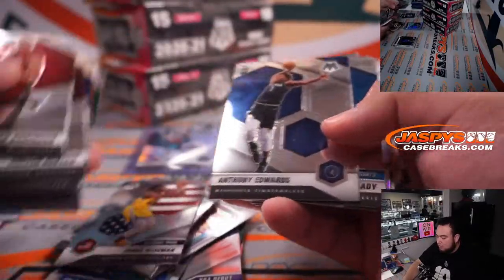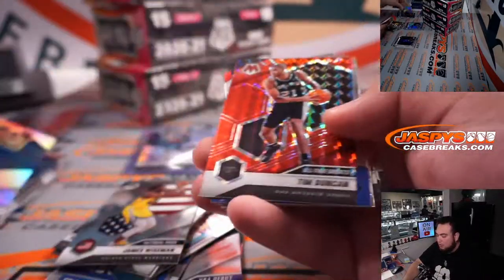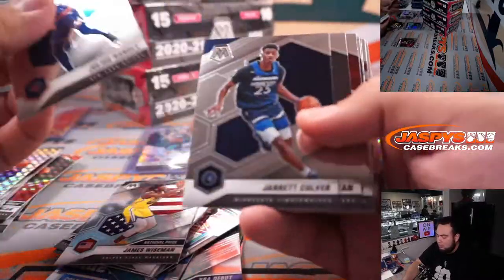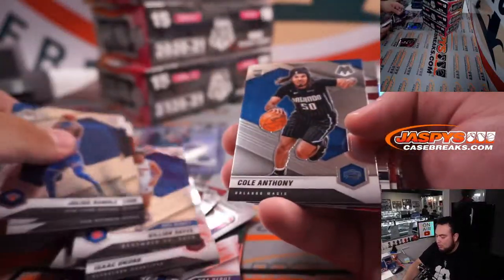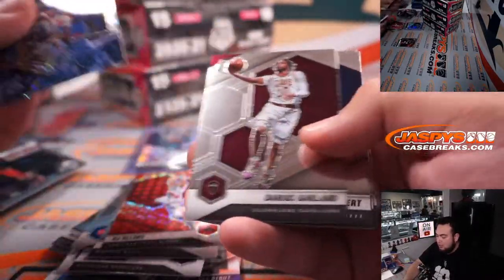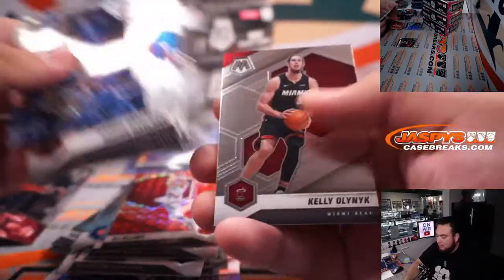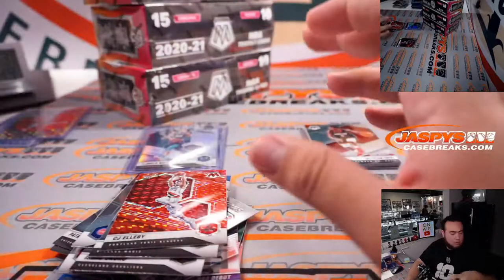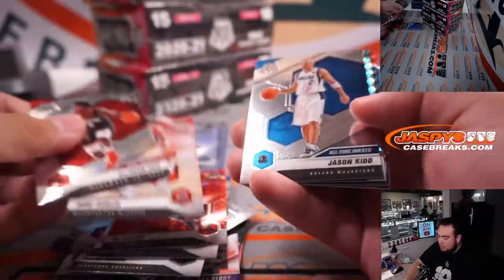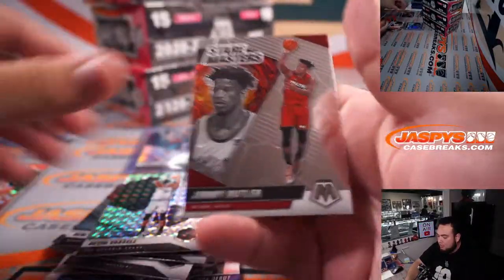Overdrive Anthony Davis. Edwards base. Malcolm Brogdon, Tim Duncan, Man of Mastery, Siakam. Killian, Cole Anthony, Bertans, CJ Elvey, Joel Embiid. No, James, this is the pick your team. The three box random teams break is after this. Vassil. There you go.